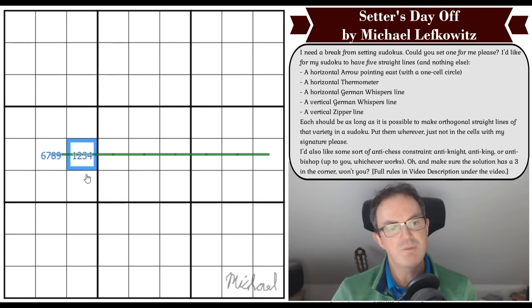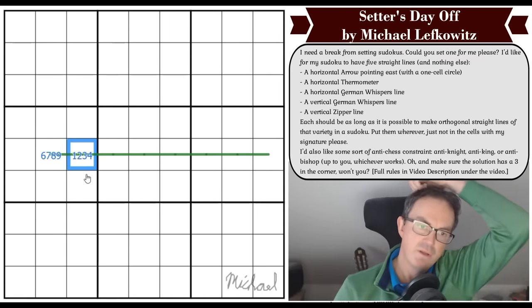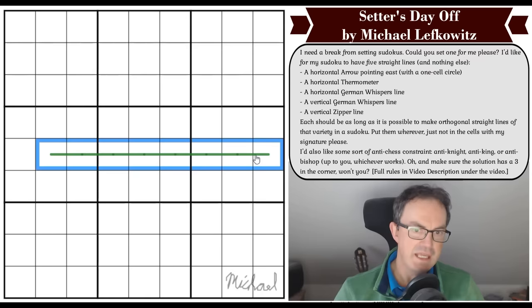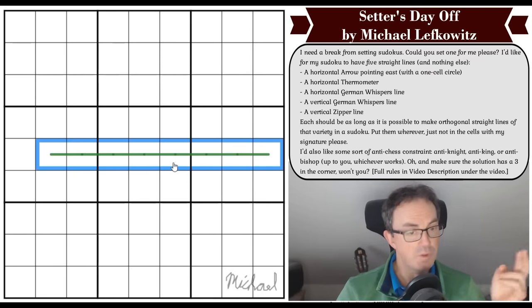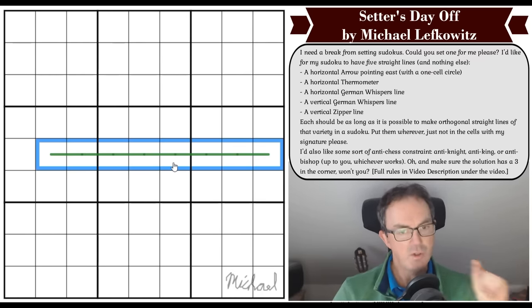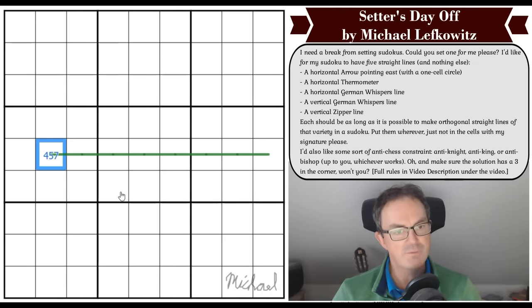So this digit has to be from the other side of 5. And then this digit again, now this couldn't be 1, 2, 3 or 4, could it? So this would have to be the other side of 5. So you get this oscillation. But I think the key thing here is going to be to think about the so-called monogamous digits, the digits that only have one possible partner on a German Whispers line, and they are the digits 4 and 6.